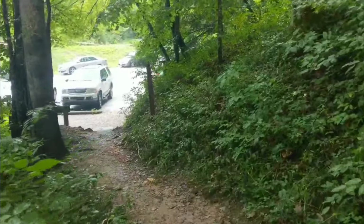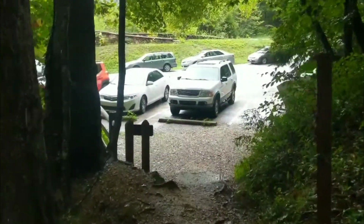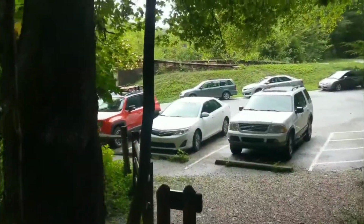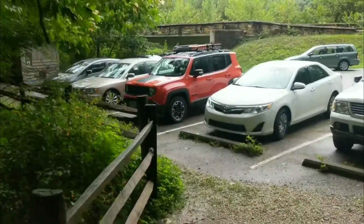And just like that, we are back to the car. The Jeep seems to be intact. That is good.